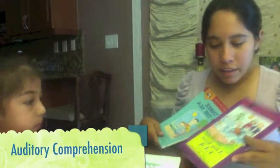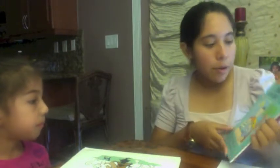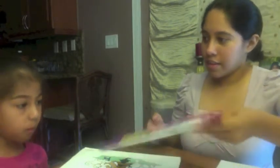Look at my books. This one is about a dog named Sam. This one is about Three by the Sea. Point to the book you like. Okay. Here, you hold the book. Let's look at the book. Show me the front cover. A dog. Show it to me. Show me the front cover.